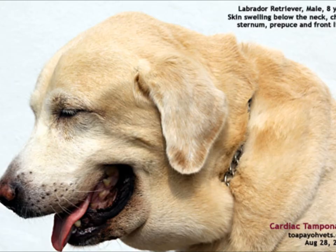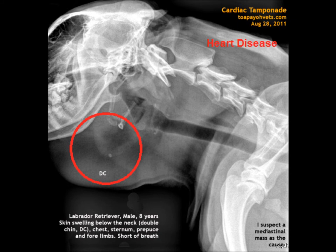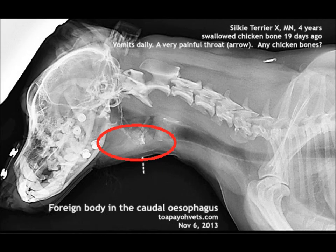Let us now see how X-rays reveal other causes of neck swelling. The first case is that of an 8-year-old Labrador retriever, which has a swelling around the neck area, chest, sternum, prepuce, and forelimbs, causing it to have a double chin. The X-ray reveals fluid under the skin, suggesting a condition known as cardiac tamponade, where the fluid buildup causes compression of the heart, making the dog short of breath.